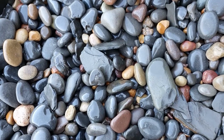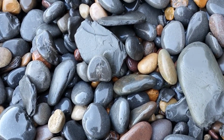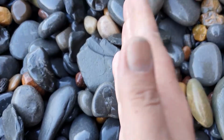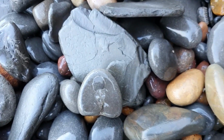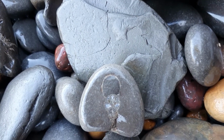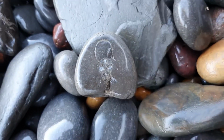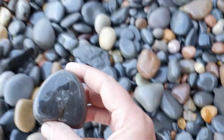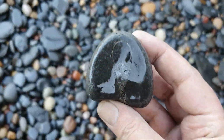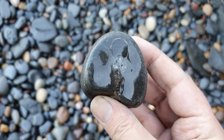Oh, this is quite interesting. What we've got here is an ammonite preserved, but it's preserved longitudinally. So it's going down vertically into the nodule there, and see the bulbous bit at the end there, that was his body chamber, and then those bits at the bottom there would have been previous body chambers. That's rather pretty, isn't it?